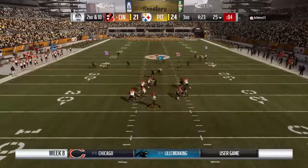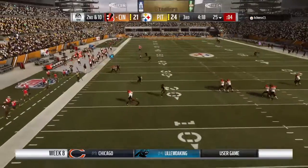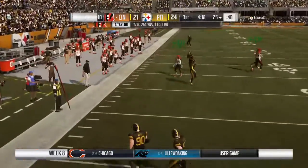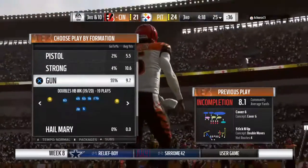2nd and 10. It's Taylor again. Being chased out left and seeing nowhere to throw, he chucks this one away from harm. Incomplete. Now it's 3rd down.